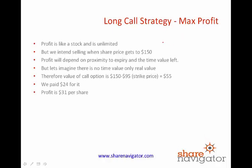What's our max potential profit? Well, it trades like a stock, so your profit potential is actually unlimited. The further the price of the shares go up, the more the value of your option goes up. But remember, we had a target price of 150. So we're going to base our calculations on the fact that the share price gets to 150 and we sell. Now, there's one other element you need to be aware of. The profit would also depend on the proximity to expiry and the time value left in an option.